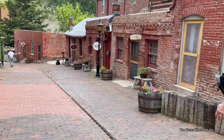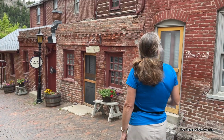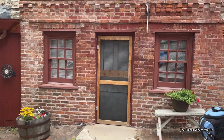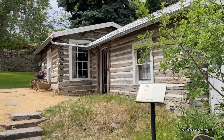It had working stores in it, so there's shops and things you can visit. I even saw a barber shop. So it was still a working place. There were still businesses that were there, but it still had that incredible historic feeling to it. So that was fun. I enjoyed that too.